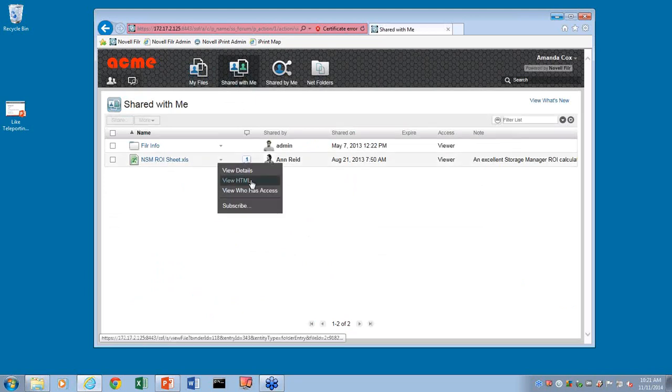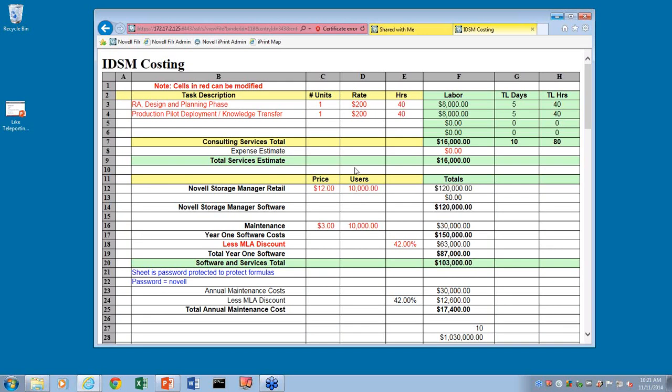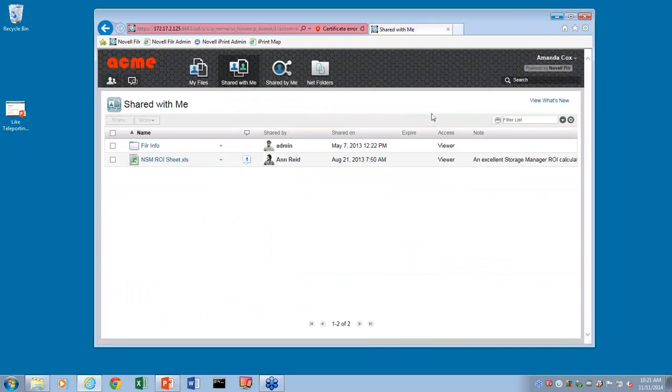One of the things that I can do is view as HTML. So this is a document that Anne Reed has shared with me. So I can choose to, and I'll get past the SSL warning, but I can choose to view that as HTML. So again, I may be sitting in an internet cafe. I may not have the actual application, in this case Excel, installed on the computer. But I can still collaborate and figure out what's going on, even though I don't have those applications installed.